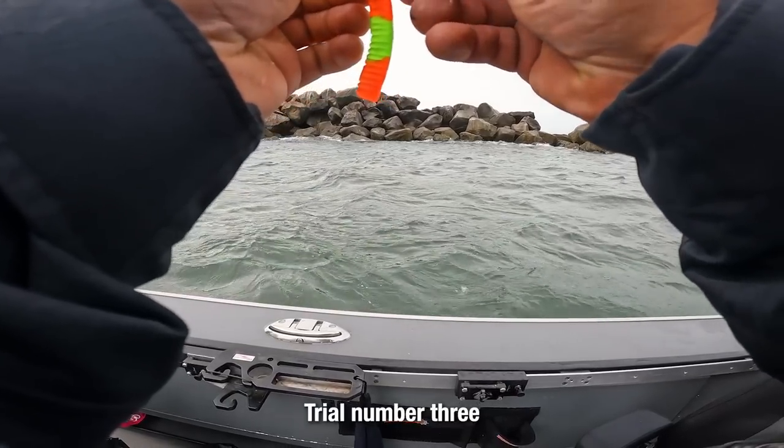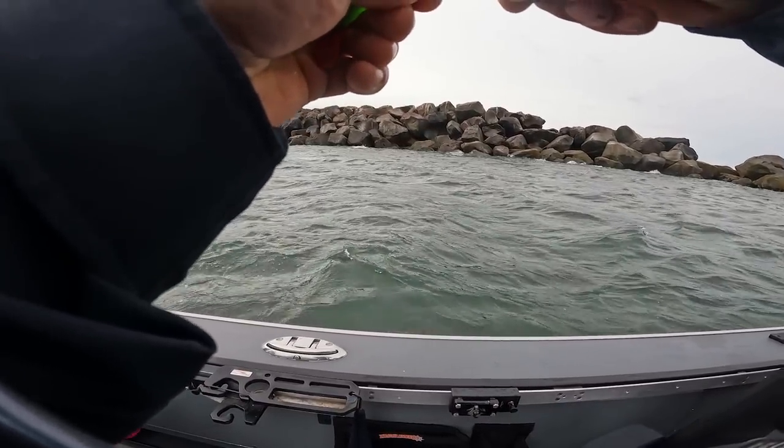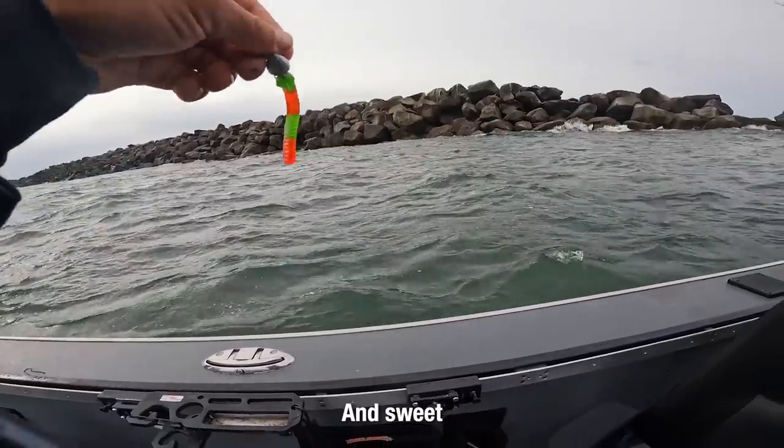Trial number three, the OG worm. I really wanted the octopus to work, but I have a lot of confidence in this here. This more so resembles what we actually use out here. And obviously it's tasty and sweet.